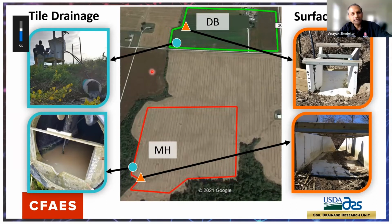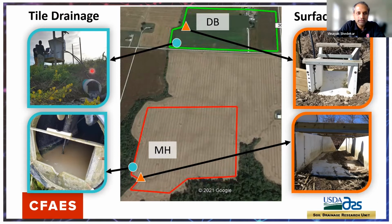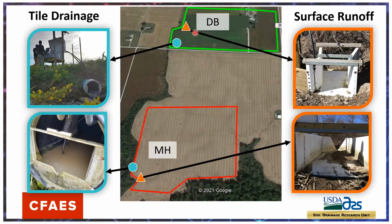I'm just trying to get someone to chime in on what you might expect if you're monitoring a field that's under no-till cover crops for 50 years versus a conventional field in terms of water quality. Probably see better water quality off of the no-till field, I would guess. Okay. And would you expect that consistently in the tile drainage as well as runoff? I would think so. Okay.